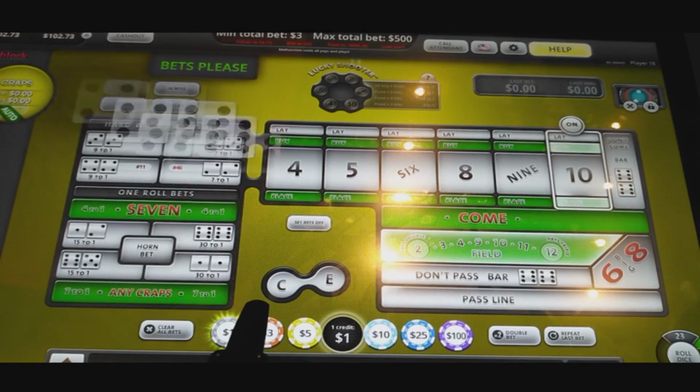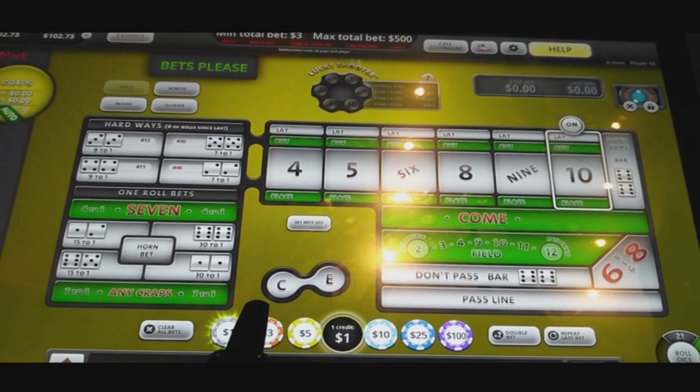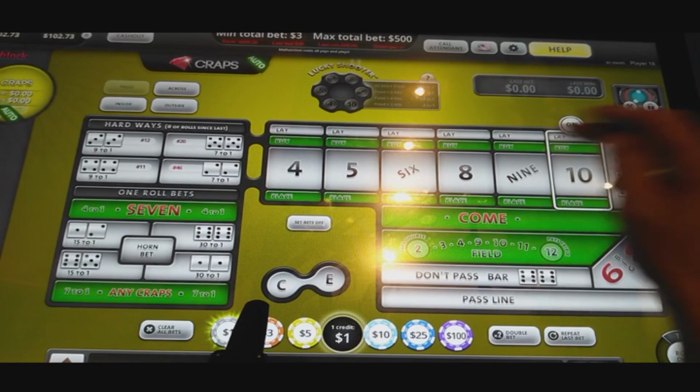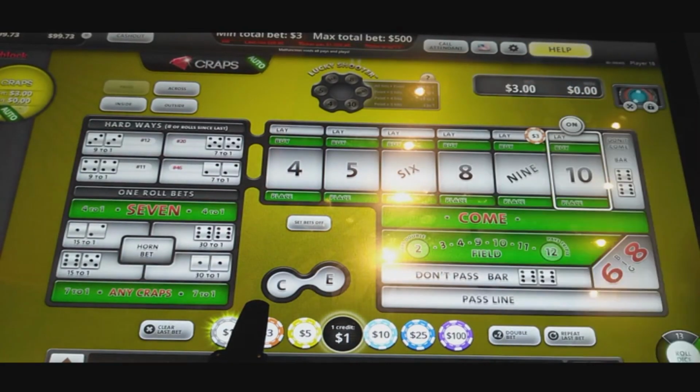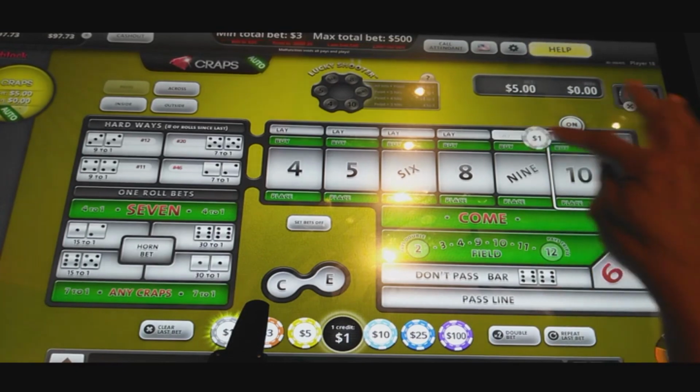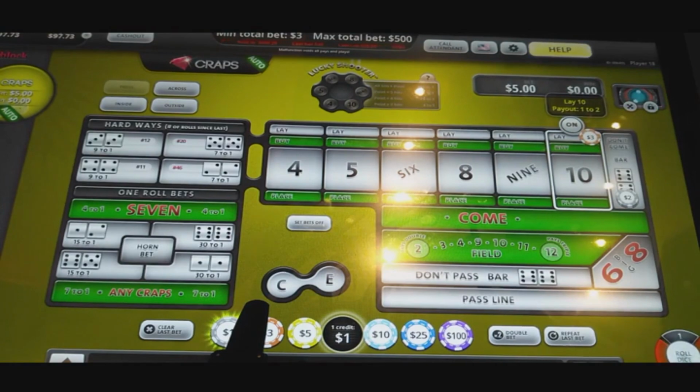I see. 2-3 has been bad. Okay. All right. We should be on the don't. I didn't jump in quick enough here, so I'm just going to lay this thing. $3, and I'm going to go on. Where's the don't come on this thing? There we go. So I'm putting 2 out there. Oh, it's a 10? Oh, I thought it was a 9. Sorry. Let me move that over there.